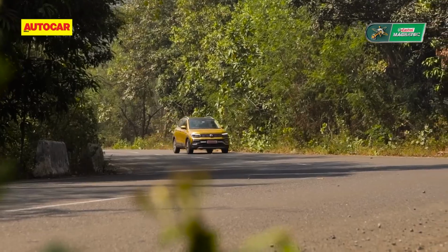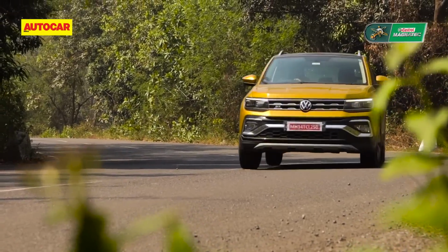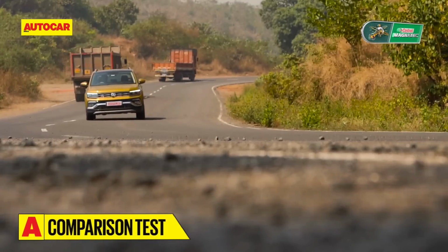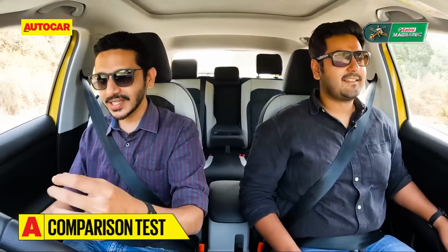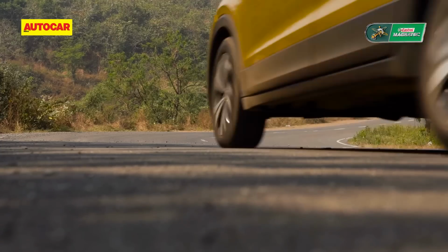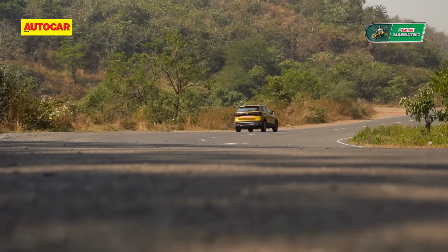It's an absolute joy to tuck into corners. And the chassis just follows through. The body control is really tight. And you want to push this car harder and harder. Between the engine and the way this car is set up in the chassis, oof, it's just an absolute joy.